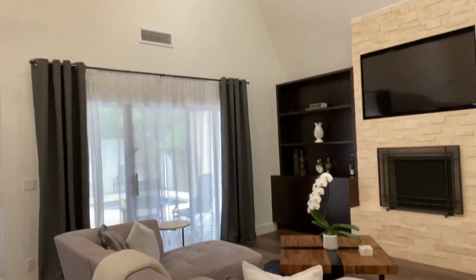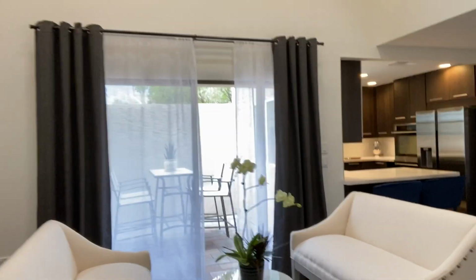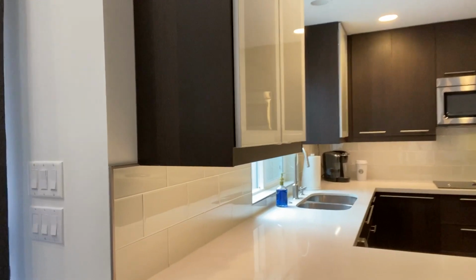Really nice built-ins on our right here. Good high ceilings, a lot of volume. This room feels amazing. Again, just really consistent. It's tough to find things that are turnkey, especially in today's market in the Biltmore, so I don't think this one will last very long.